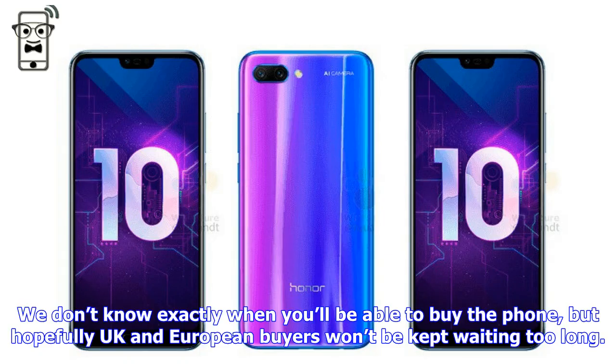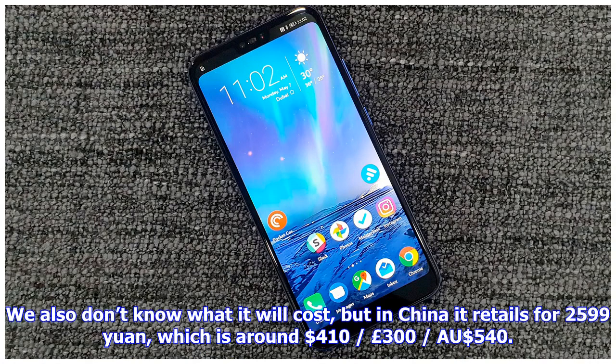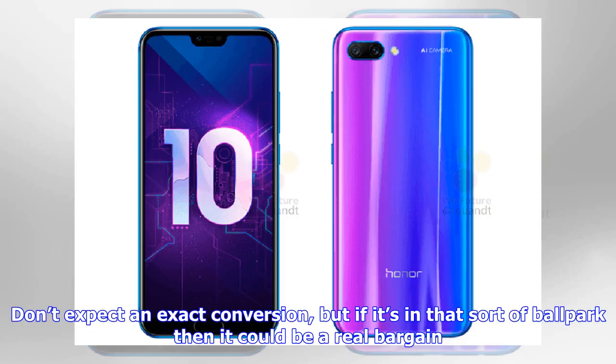We don't know exactly when you'll be able to buy the phone, but hopefully UK and European buyers won't be kept waiting too long. It's currently unknown whether the Honor 10 will land in the US or Australia though, and the Honor 9 didn't. We also don't know what it will cost, but in China it retails for 2,599 yuan, which is around $410, £300 or AU$540. Don't expect an exact conversion, but if it's in that sort of ballpark then it could be a real bargain.